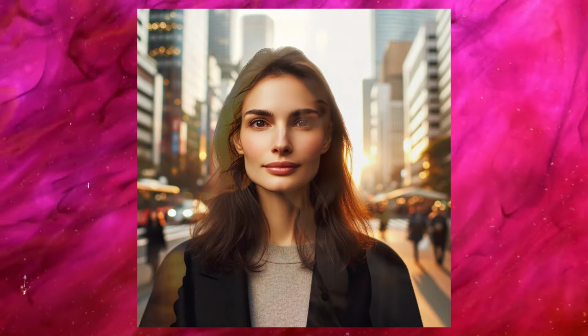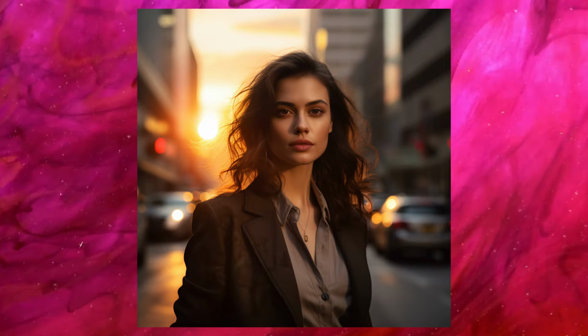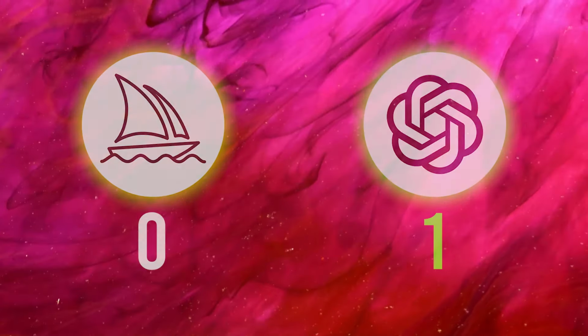I think the winner is obvious here. DALLE's images look nice, but faces are weird and unrealistic, whereas Midjourney's outputs can sometimes be confused with real images. This point goes to Midjourney.